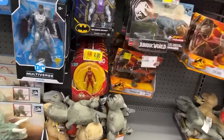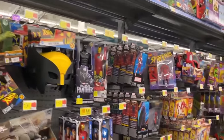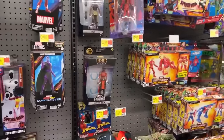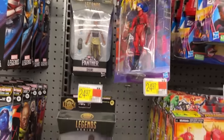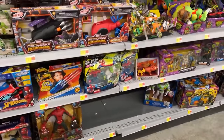Now the Flash figures are down to $4 here. They're $5.50 everywhere else you see them. Marvel Legends. How about the same stuff they've had here forever? Still got Strucker and Ultron. That's the two that I'm interested in, but I don't know if we'll be picking those up or not.